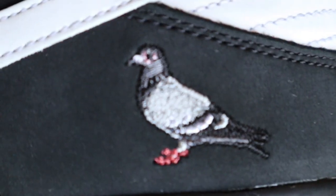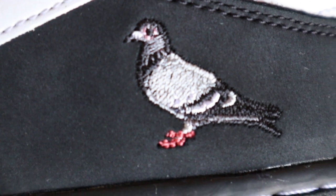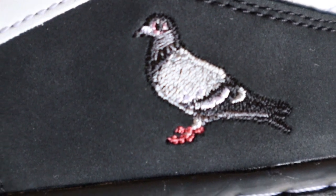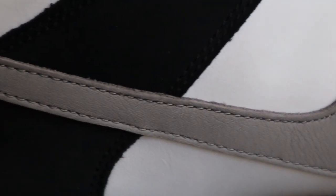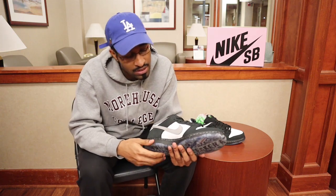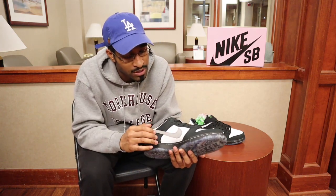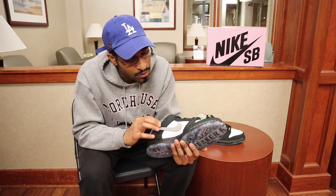And of course you have Jeff Staple's pigeon, which is nicely embroidered on the back side panel. The details in the stitching is pretty dope. Another cool detail about the shoe is the gray Nike swoosh on the other side. So you have a white Nike swoosh over here, gray swoosh over here. And to my understanding, this is a nod to the original colorway from 2005.